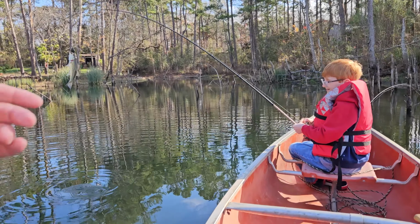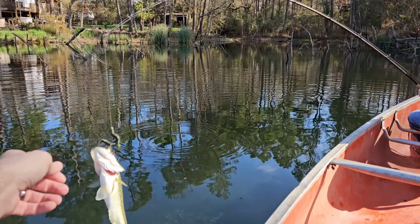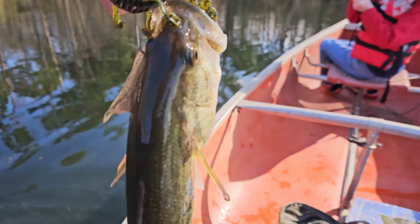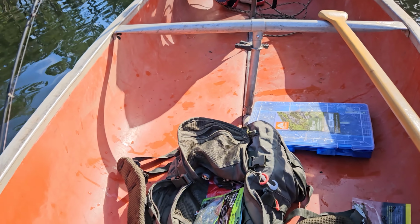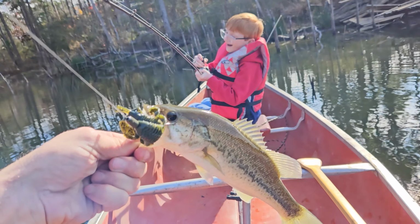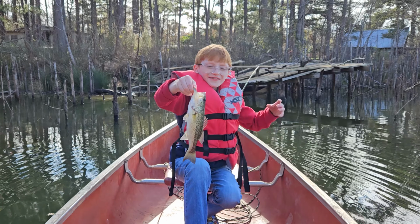Cue to the video. And catch your first fish? Yes. All right, don't reel no more. Bring it over to me. Are you done? You gotta give it to me. There you go. Okay. Dawson's first fish! Woo! Say my first fish! My first fish, dude!